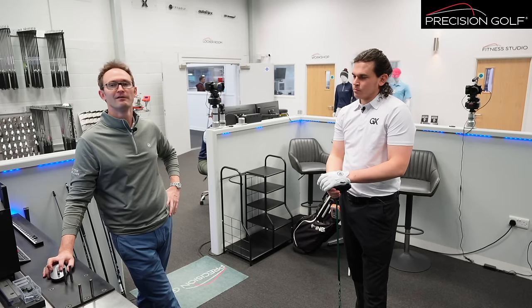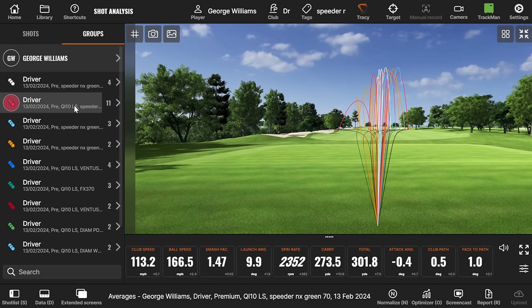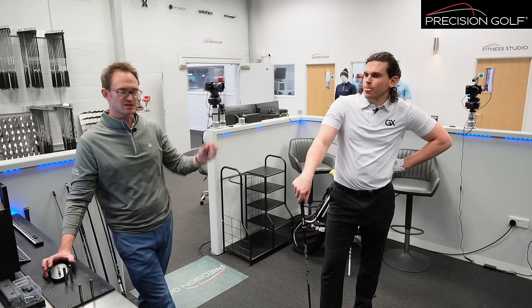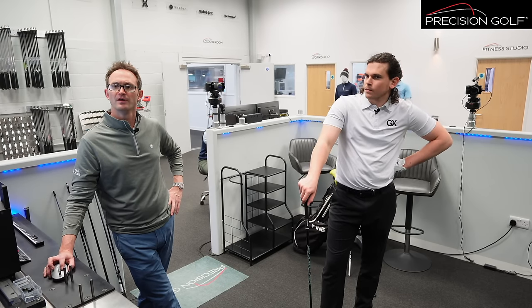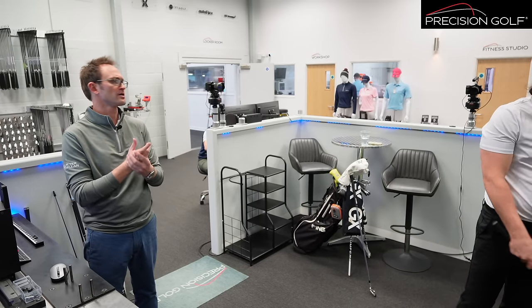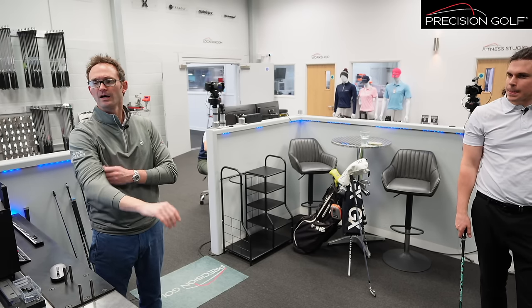I think the TaylorMade has a little bit more shot shape to it, a little bit more left-right dispersion, but is a bit longer. How much longer is the Ping? On average, about 4 yards. Two or three carry, four total. So it's not huge, and there's really not a lot between the two. But if you were playing your golf on the links, I'd give you the TaylorMade every time because that lower spin is just going through.